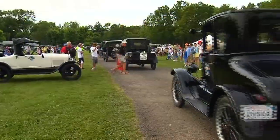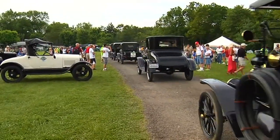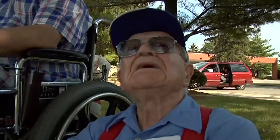Back about '17, we drove the Model T down to Oklahoma and Texas to see my uncle there. It was pretty nice. We didn't have any trouble hardly at all. In Missouri, they had a rainstorm and the ruts got real deep on the road. And my dad says, we have to stay out of those ruts or we'll get stuck.